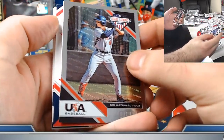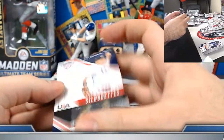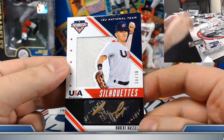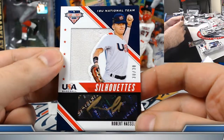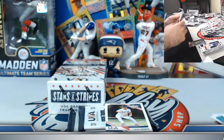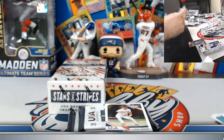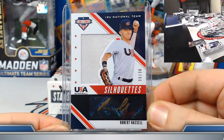Drew Romo, longevity base. Robert Hassel. All right, back at it for the Hassel spot. This one, low numbered, 18 and under silhouettes, gold ink, 30 out of 30. Congrats. Cool deal. Good to know, Nathan.